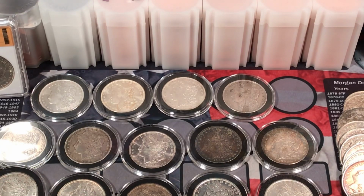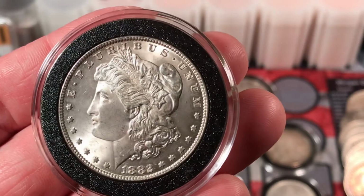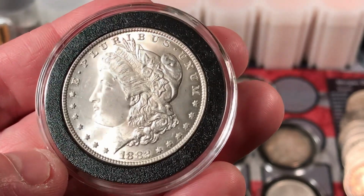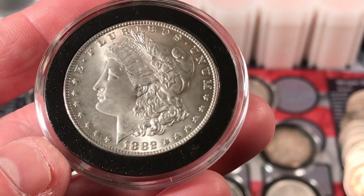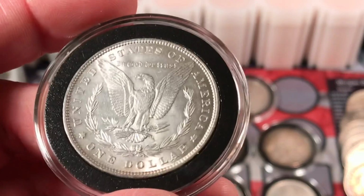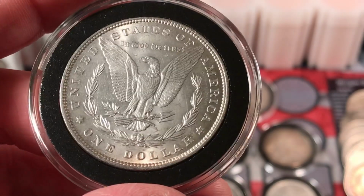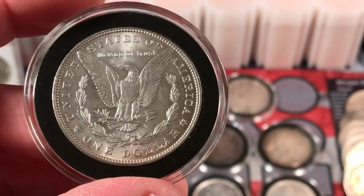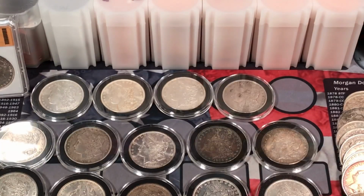Pretty slick. This one is gorgeous. This is an 1882. This is a brilliant uncirculated. Definitely BU. All the details there in the hairline, in the cheek, in the cap, and everything there. The chin. And of course the eagle and the breast feathers and wing and tail feathers all have beautiful detail. And this is out of Philly. Definitely one of my nicer ones. 1882, out of Philly.